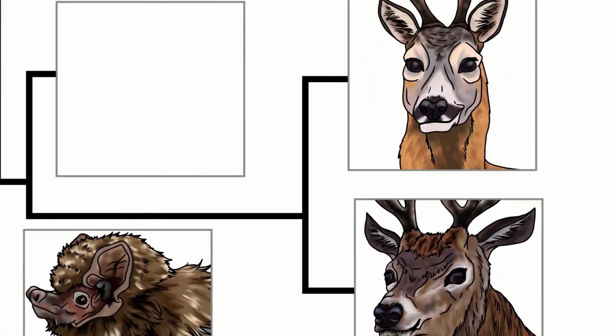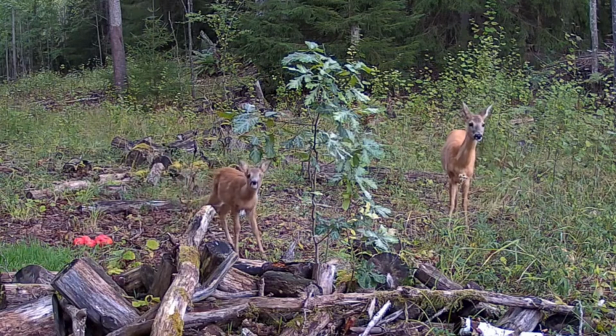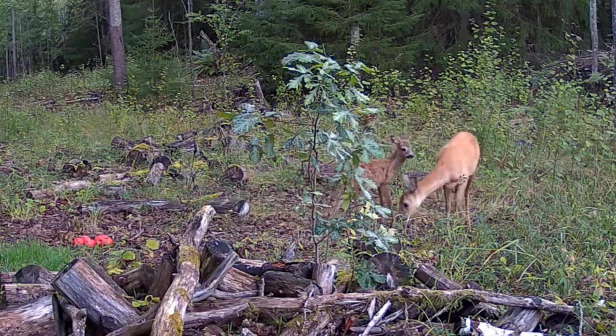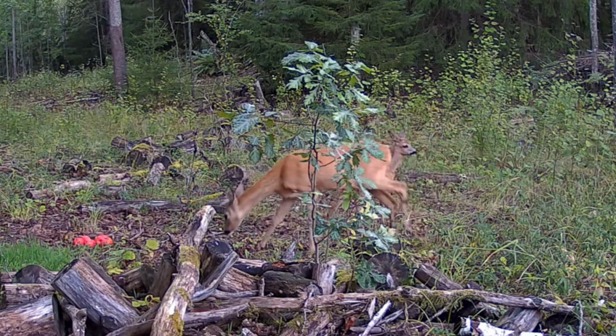Our second native deer is the Roe deer. Roe deer are small, weighing around 18 kilograms. Their young have dappled coats for the first 6 weeks of life to help camouflage them in the vegetation. As adults, they have reddish-brown coats in the summer that turn greyer in the winter, and a white rump patch.